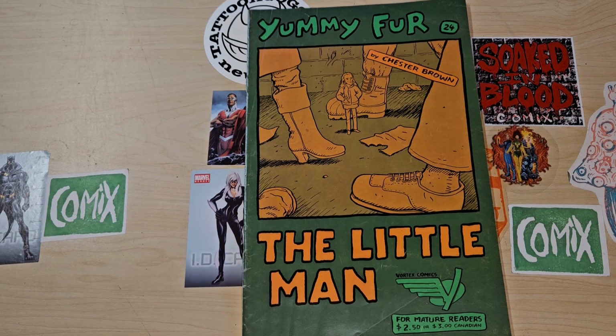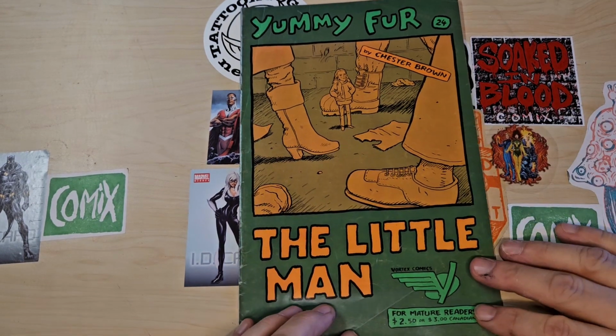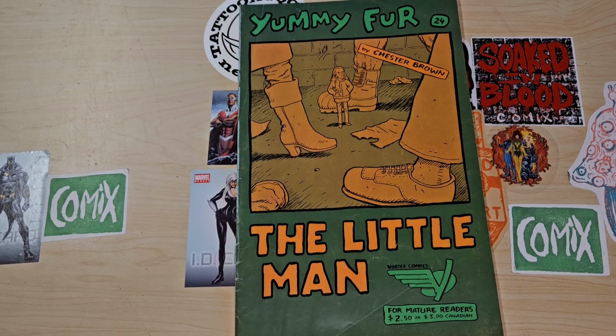Of course, Yummy Fur is made by Chester Brown, and this is called The Little Man, and it came out in 1991, and I got this out of my LCS.